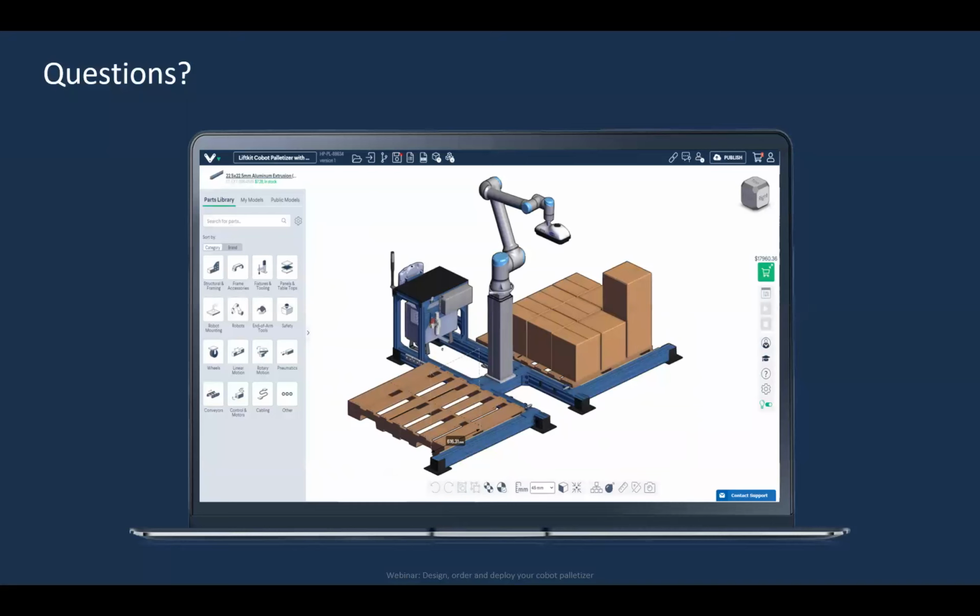Thanks, Christophe, for walking us through this typical use case from design to deployment. Today we've explored the business case for using a Cobot palletizer, and we've touched upon the different solutions in terms of configuration that could best fit your need. We've also learned that using palletizing software like Pally from Rocketfarm gets you started quickly and on the right path, with confidence that all of these components will work seamlessly together.